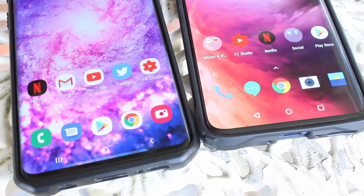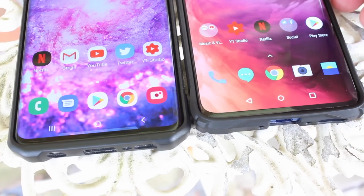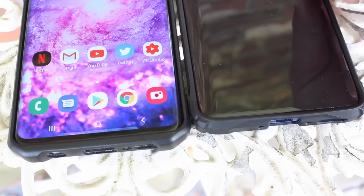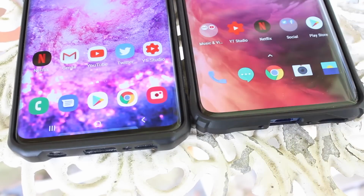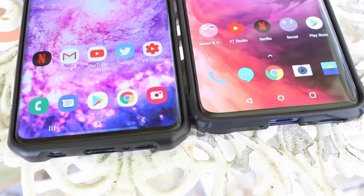I'm not having that issue with the improved in-display fingerprint scanner on the OnePlus 7 Pro. Hearing about performance on the in-display fingerprint scanner on the OnePlus 6T, I was a little worried about the performance on the new phone, because on the 6T, the fingerprint scanner was slower and it wasn't as accurate, but the fingerprint scanner on the OnePlus 7 Pro is the fastest in-display fingerprint scanner that I've ever used, and it happens to be the most accurate.